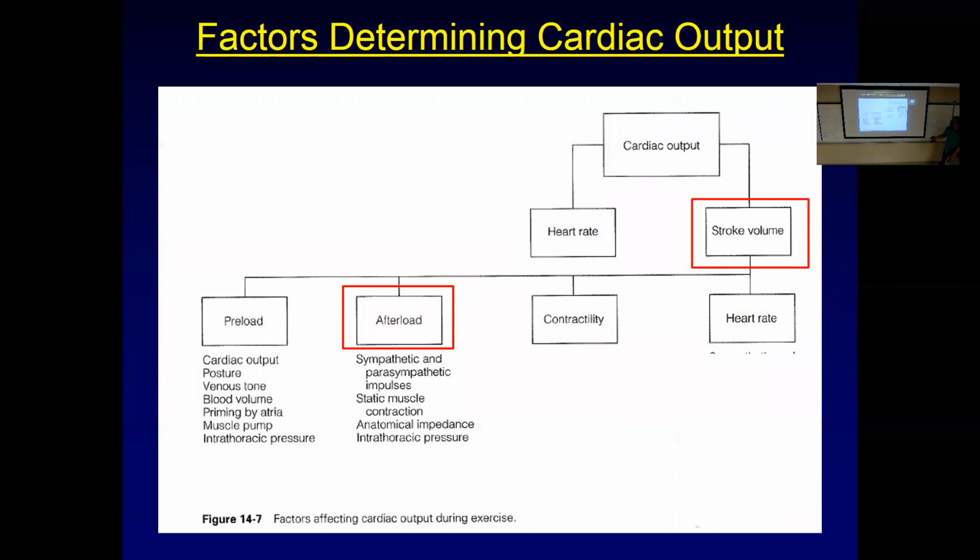All right. So let's now talk about afterload. Preload is what's in there when we start, right before it contracts. Afterload is the opposite. Afterload is how much is left in the left ventricle at the end of contraction. So if you have a high afterload, in the context of what Alex was talking about, you're going to have a relatively lower ejection fraction than a person that has a lower afterload.